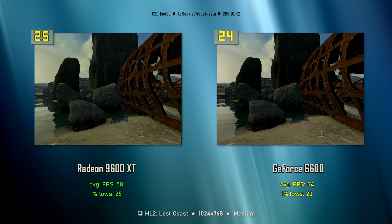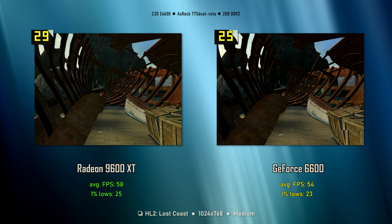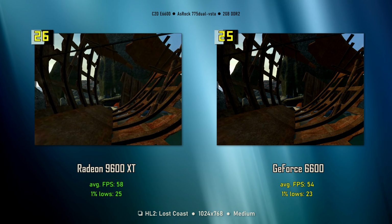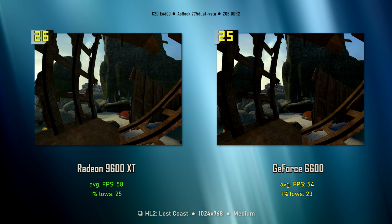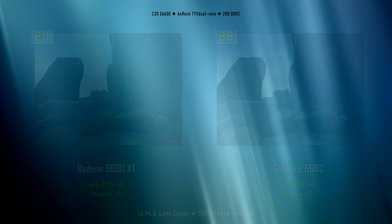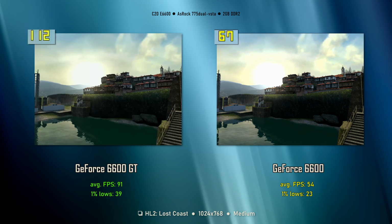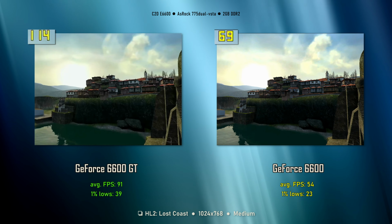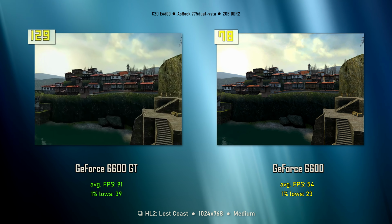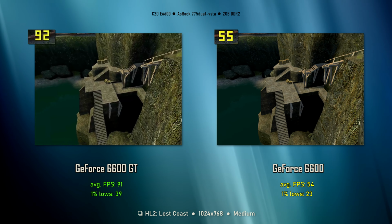A big surprise comes in Half-Life 2 Lost Coast, where the Radeon is a little faster than the GeForce 6600. Fancy that. I knew that Radeons were faster in Half-Life than the GeForce cards, but I did not expect this difference between generations. The GT version is way faster than the 6600, 70% for average FPS and 70% for the 1% lows. Now, you tell me if the $50 difference between the cards was worth paying.